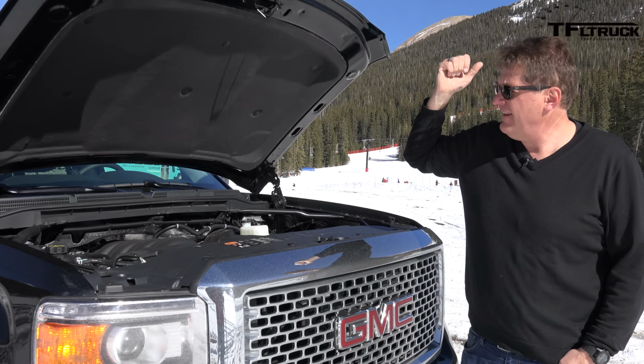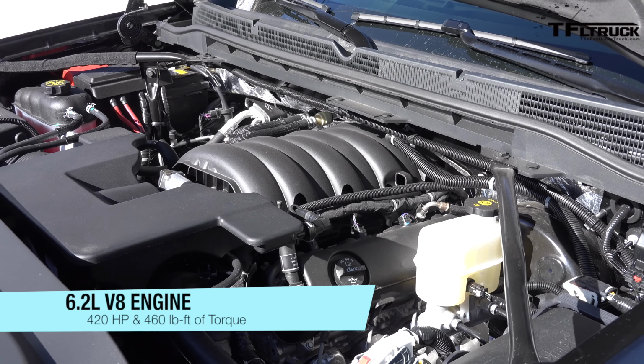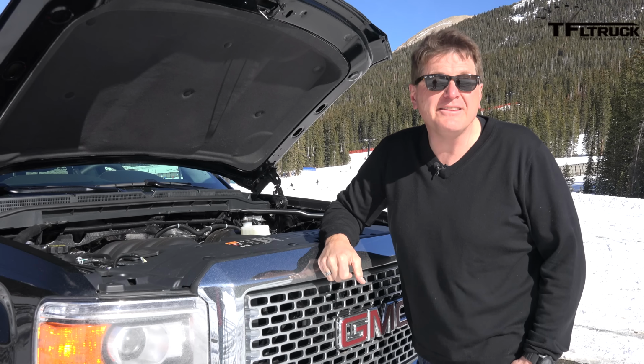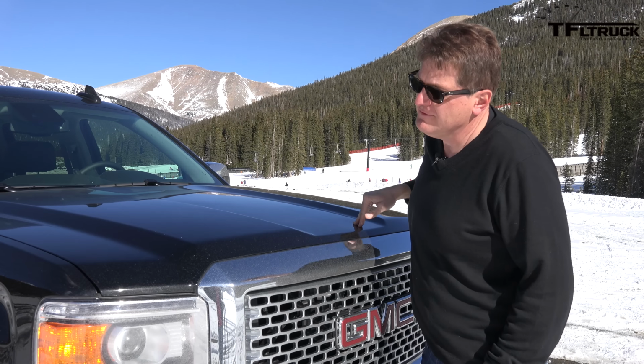Under the hood, you'll find a proper American V8. That's right, it's a 6.2 liter that puts out 420 horsepower, and get this, 460 pound-feet of torque. It's mated to an 8-speed, count them, 8-speed automatic transmission, and of course, it can power all four wheels, which I think are beautiful.